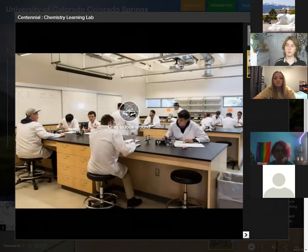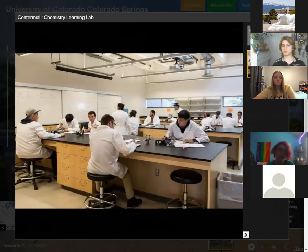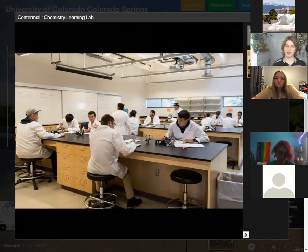And UCCS is a little bit of a smaller university. That means there are a lot more opportunities for undergraduate students to get involved in research. The picture we're seeing right here on the screen is actually a teaching lab. These are students who are in their class working for their grades and actually applying the science that they learned in their lectures.